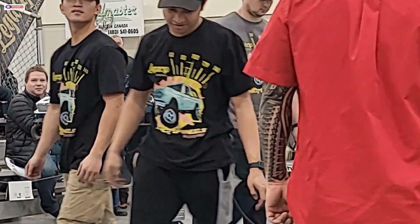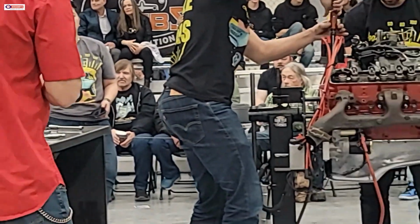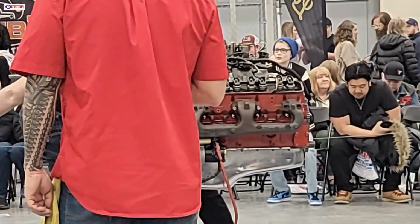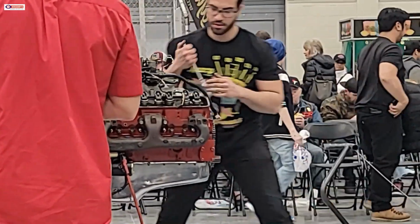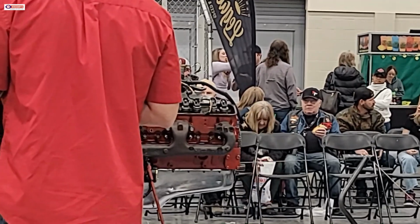So their time stops. So now we're here, the red team. Again, I say red because of the red engine block. They are trying to get it completed as quick as they can.